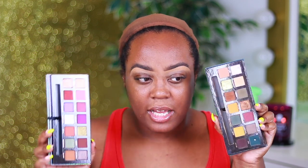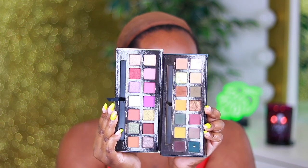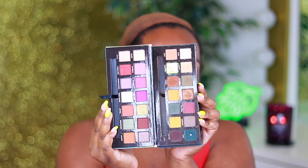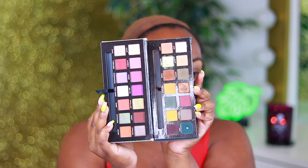This is Subculture. And Subculture is a completely different color scheme than the Jackie Aina palette. This one's a lot more fall. It's a lot more plums and mustards and blues and greens. And it just doesn't look like it at all.